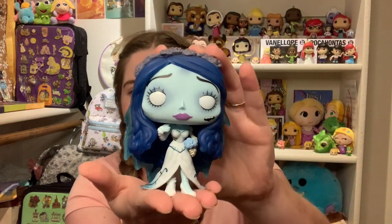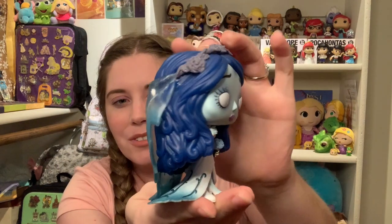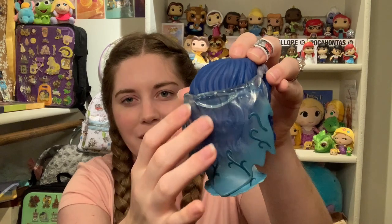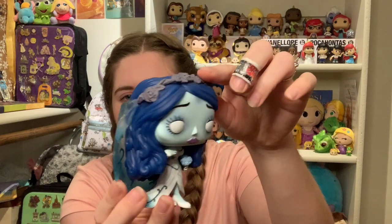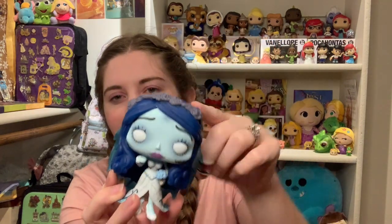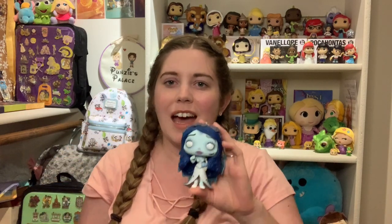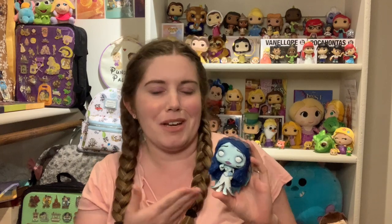Oh my goodness, look at her! Oh, look at her dress. I love the way her dress looks. And then the veil. Oh my gosh, I love the translucent veil here. I just absolutely love it. So much, so very, very much. There is another version of her where she has a worm poking out of her eye and that's some kind of exclusive. I like this version better because the worm poking out of her eye is a little too creepy for me, but I love this because it's just the right amount of spooky for me.